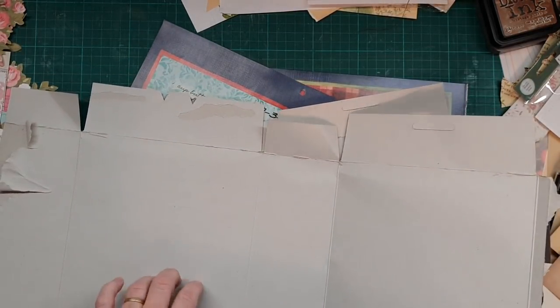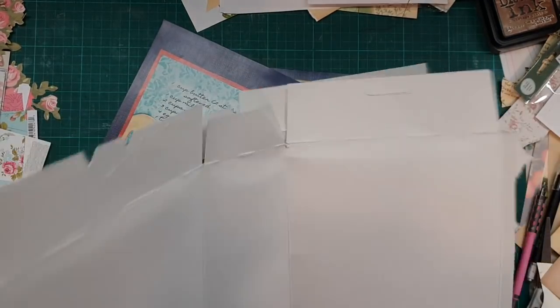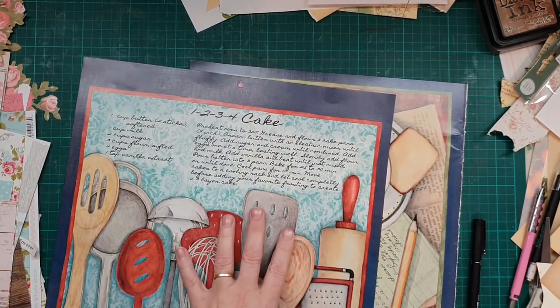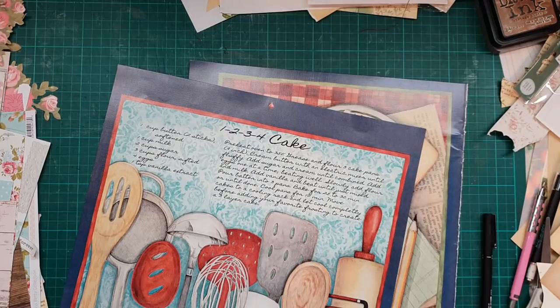is get some, I don't know, I think they're really thick, and I reckon by the time we put some stuff in them, it'll probably be alright.